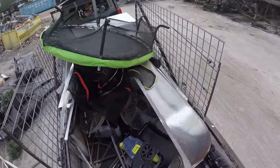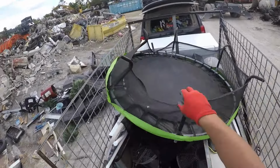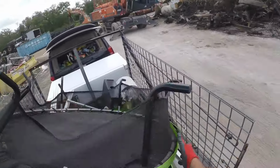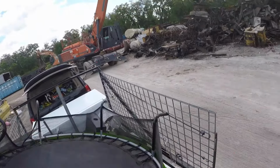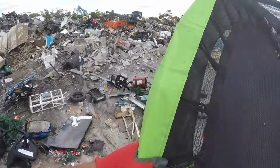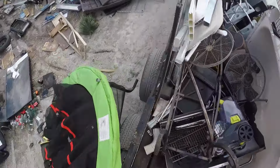Okie dokie, Smokey. Get in there. Come on, leg. Get out. One leg out, one leg in. I'm stuck on something else.